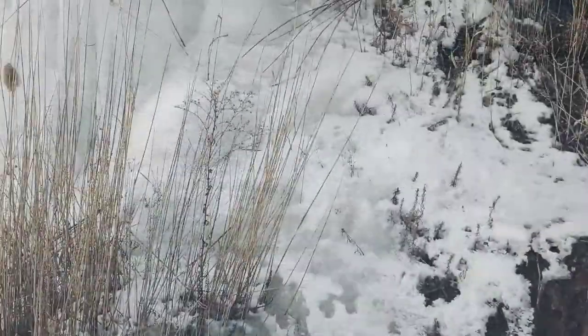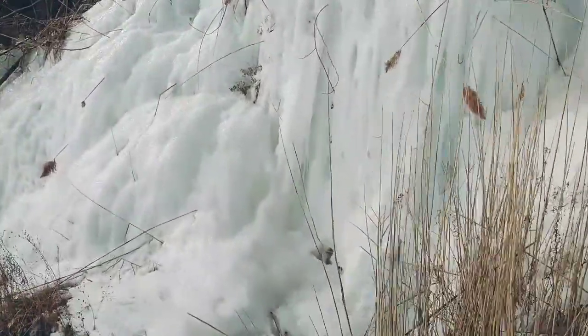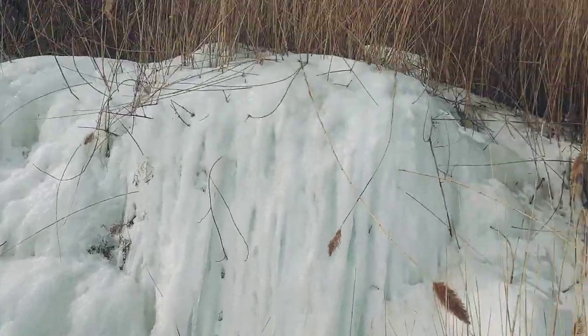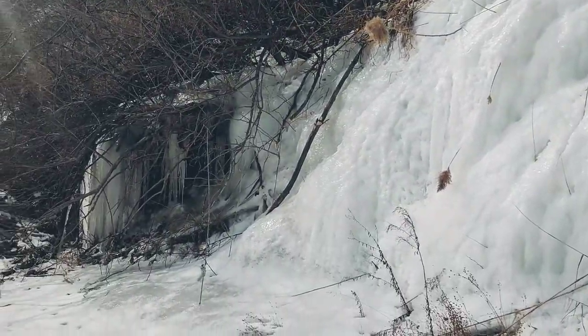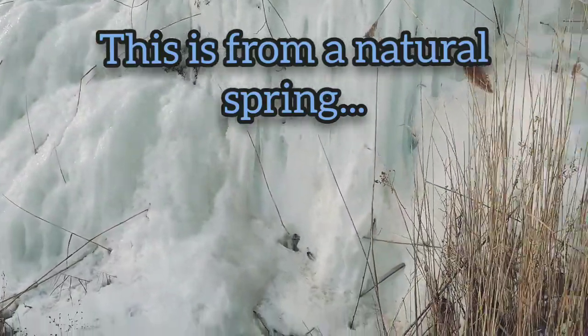Okay, check out this wall of ice. Wow. That's neat.